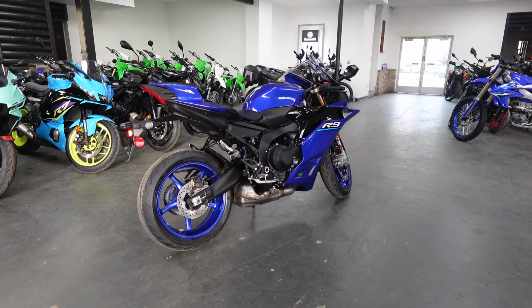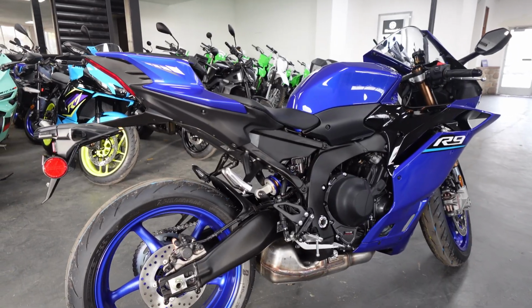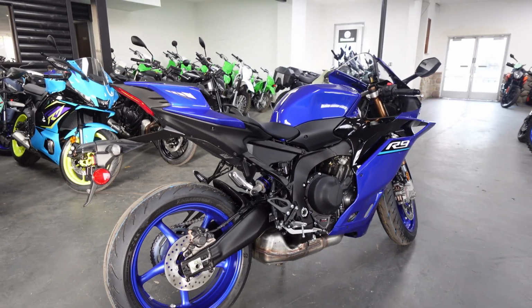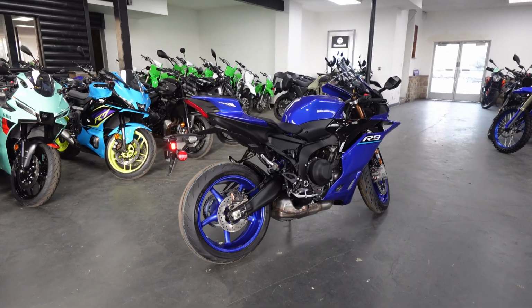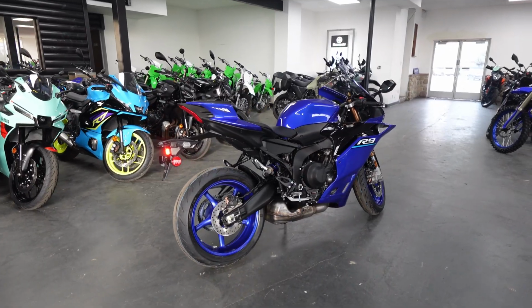890 ccs, the CP3 triple, the same platform that made the MT-09 a torque monster. Now, this isn't a screaming 16,000 RPM like an R6. This is usable, street-destroying, corner-exploding torque, and it pulls hard where you actually ride.